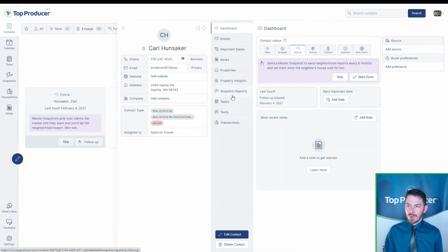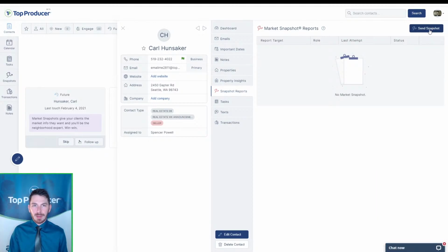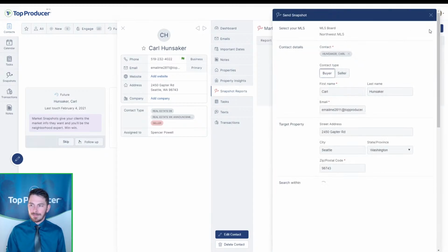Let's go through the process of sending a market snapshot. So we're going to click on Snapshot Reports. We're going to click on Send Snapshot on the top right. So you do have to configure your MLS credentials first to do this. If you haven't configured your MLS in Top Producer X yet, we do have a great quick start video covering that. And as always, you can contact our customer care team. We can also assist you with that process. But let's go to Send Snapshot.